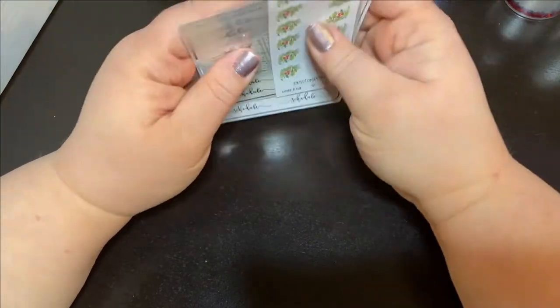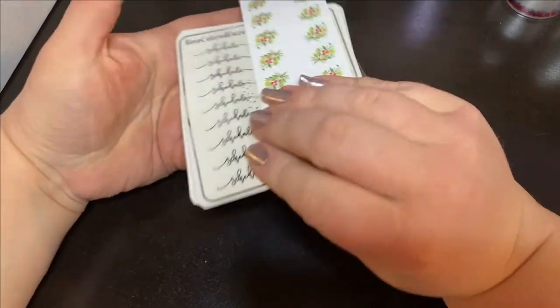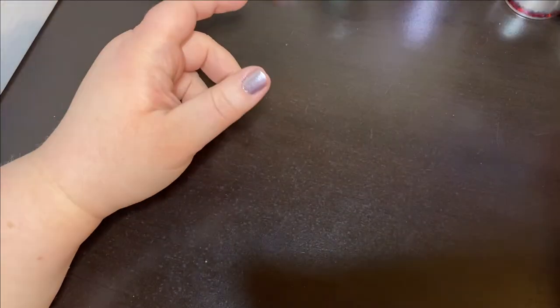This part was super functional, and then a lot of fun washi tape.